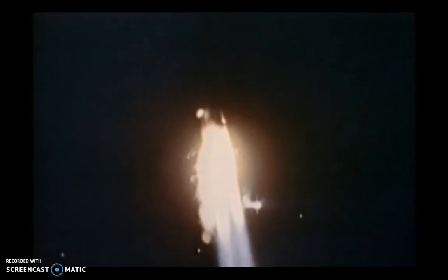In 1979, 1980, and 1981, Pioneer and Voyager visit Jupiter and Saturn with their many moons.